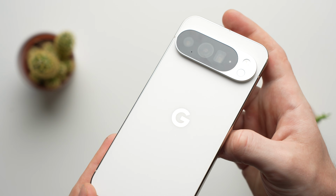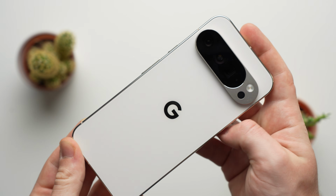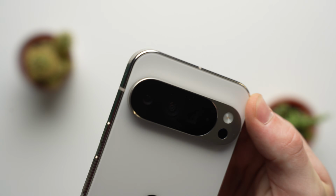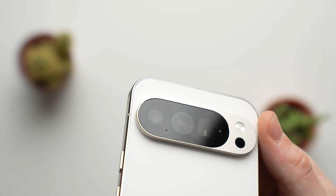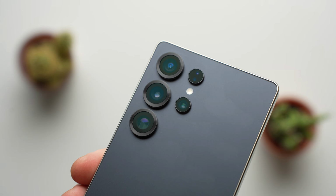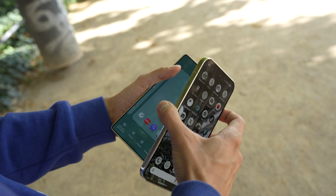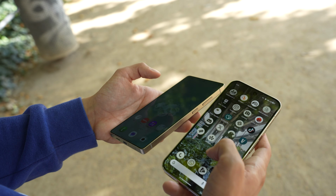The Pixel's camera bar is still one of the most distinctive design features in the industry. Not only does it keep the phone from wobbling on a flat surface, but it also doubles as a surprisingly practical finger rest when you're scrolling. Samsung's minimalist floating camera rings don't stand out in quite the same way, but ultimately it comes down to whether you prefer the Pixel's more ergonomic design or Samsung's sharper, more brutalist approach.